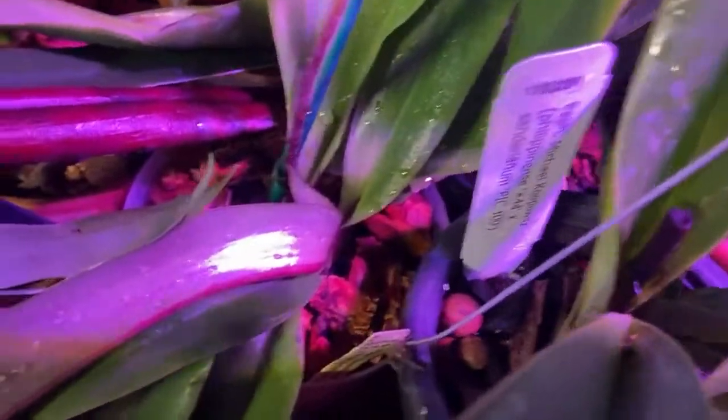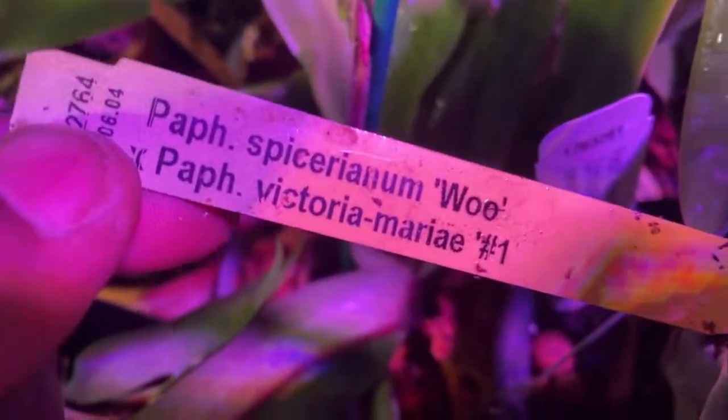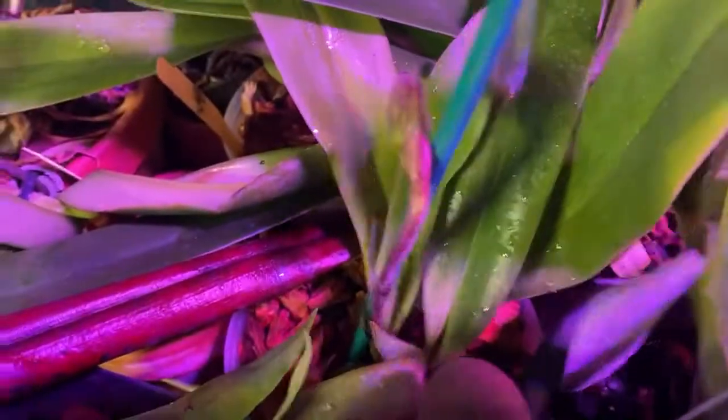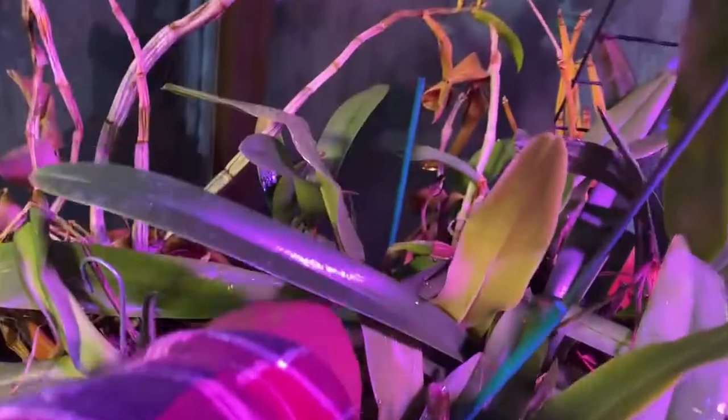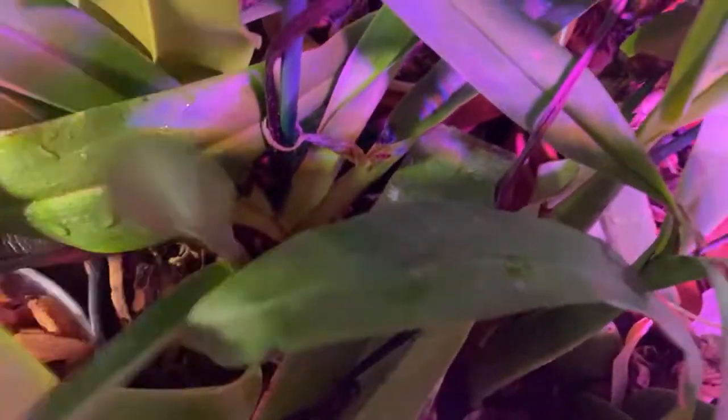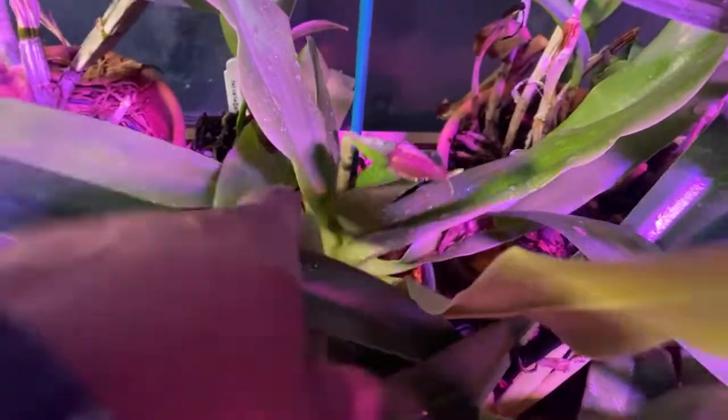So then, when you go back to here, this is my Path Spiceriana crossed with Victoria Regina. And there is a spike right there. And back here, this one is my Lady Isabel that has a little growth coming down there. And then there's another little growth, another fan. And then behind that, you can see there's a spike there.